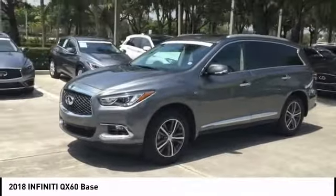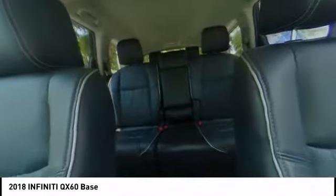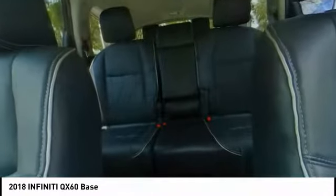Here are some of this vehicle's great options: electronic stability control, roof rails, power liftgate, power mirrors, brake assist, traction control, remote engine start, remote keyless entry, fog lights, four-wheel disc brakes. Wouldn't you look great in this vehicle? Stop in today and see for yourself.